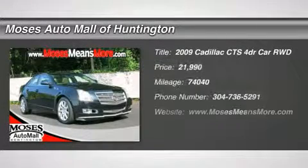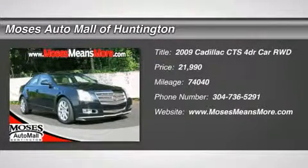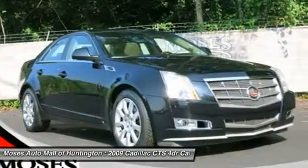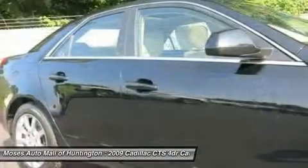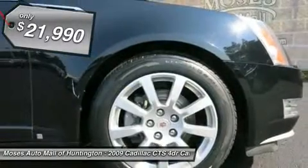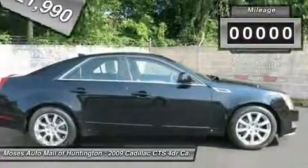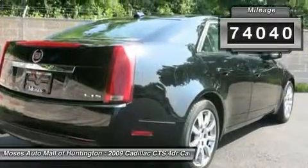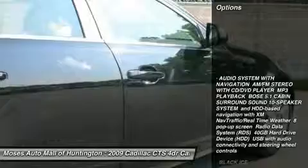Wow! You have got to see the 2009 Cadillac CTS RWD with 1SA. The CTS is beautiful black ice with cashmere cocoa interior with Sepele wood trim. The CTS has a sleek design and a spacious cabin and cargo area. The CTS has comfortable front leather bucket seats and a supportive rear bench seat with armrest.